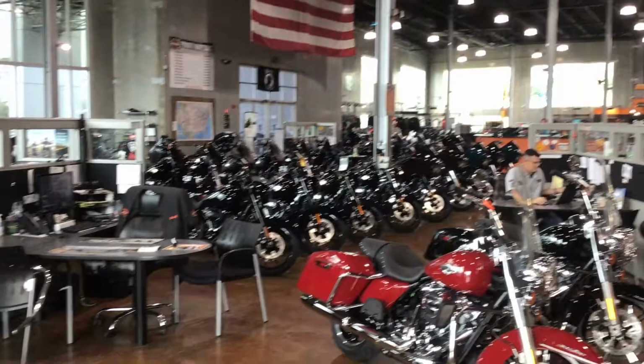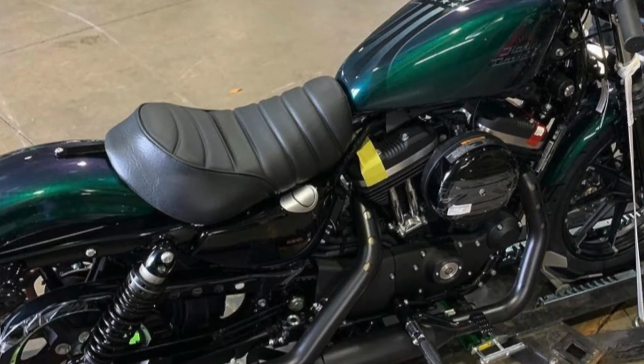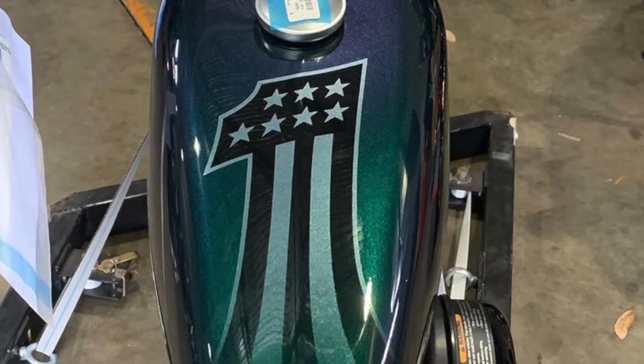When I arrived at the dealership, I was pumped. Man, I was excited. I was happy to learn that the bike was still in the back being detailed and it hadn't reached the showroom floor yet.